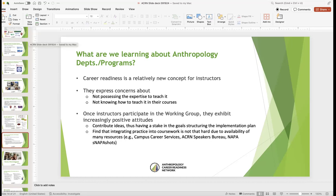They do express the concerns that we've heard over and over again from people. They don't have enough expertise themselves to teach it, and they're not really sure how they should mechanically do these things. How do you put experiential learning into a class? They kept asking us a bunch of questions, which basically all boiled down to that. But once they get started, and keep in mind they're in a big room here.